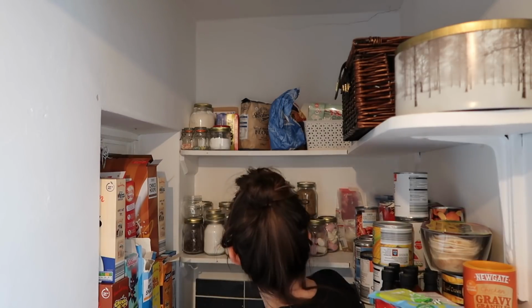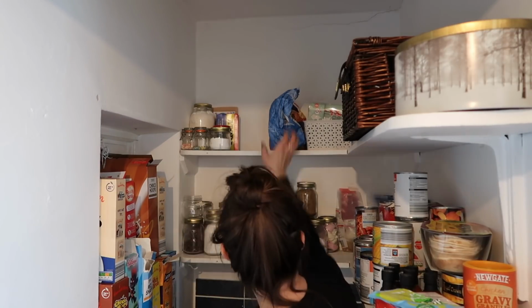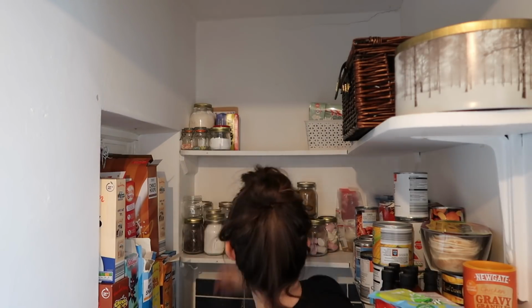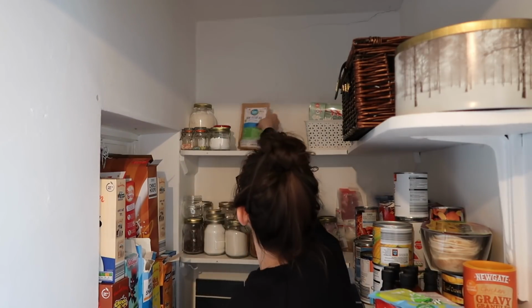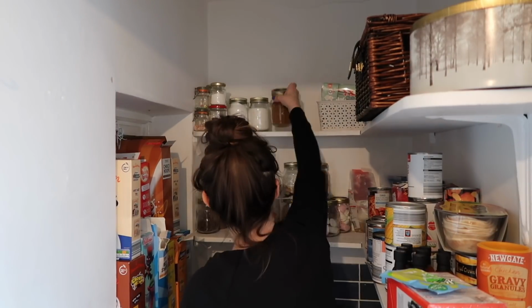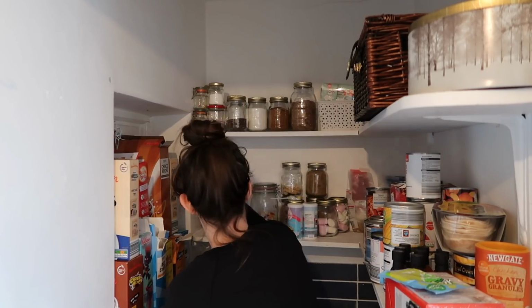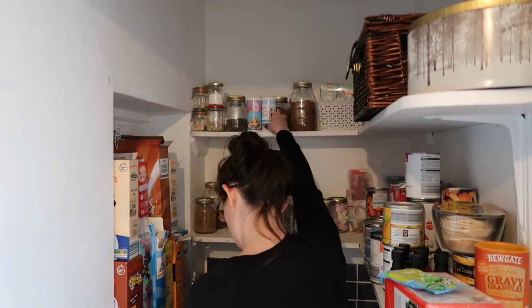Now onto the top shelf. I had lots of packets of flour and I ran out of jars, so I just wanted to tidy them up, put them in a basket so they didn't look so untidy on the shelf. And now I'm just moving the jars around. Honestly, it took me ages to decide where I wanted to put things, so I'm just reshuffling everything.